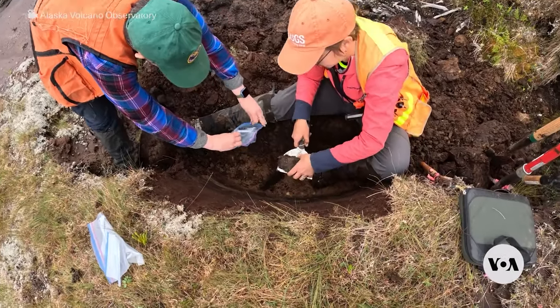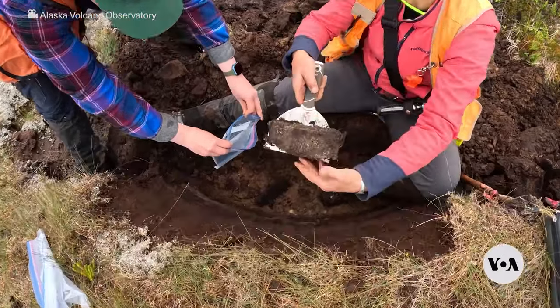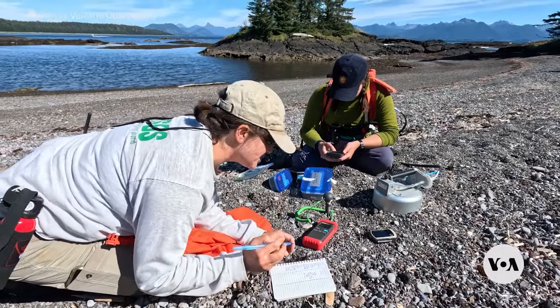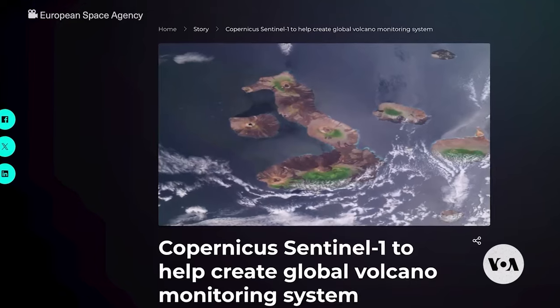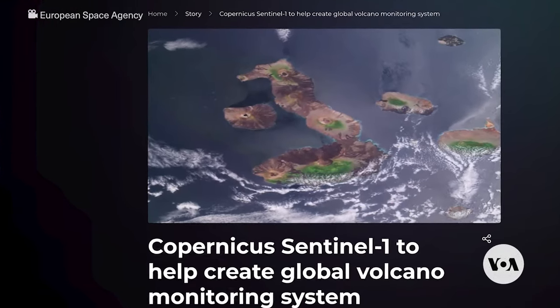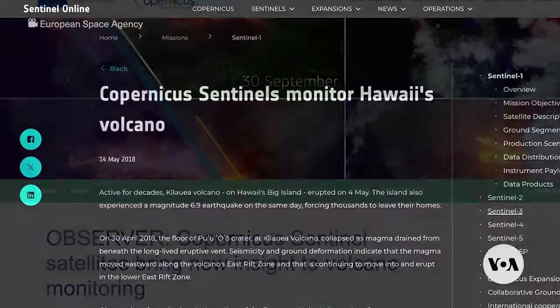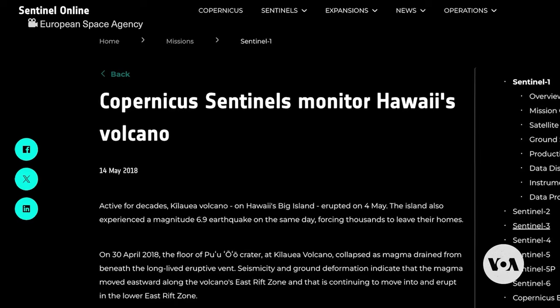The Alaska Volcano Observatory originally developed its cloud-based system to better handle both the growing amount of data it was receiving from improved technology and new partnerships with other observatories and space agencies. Automating the processing of volcanic data makes everyone safer, says geophysicist Michael Poland.